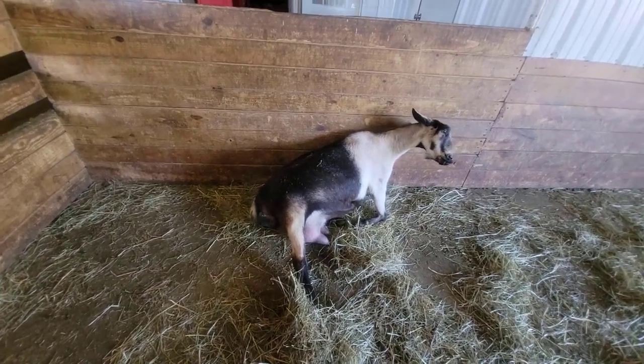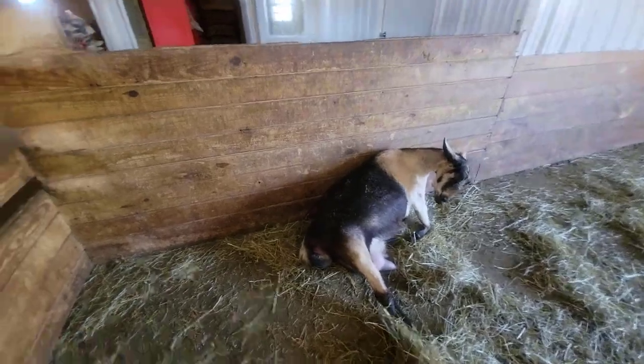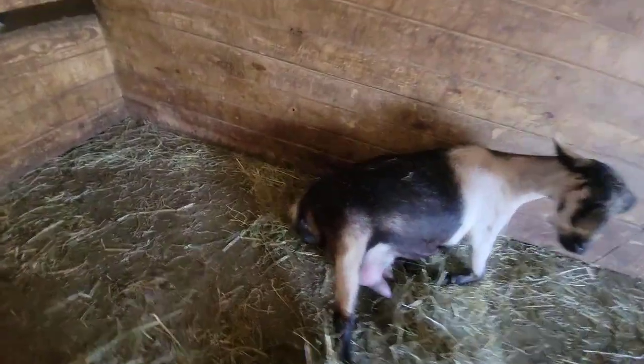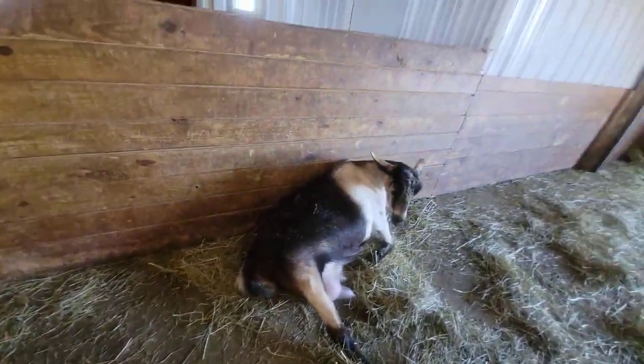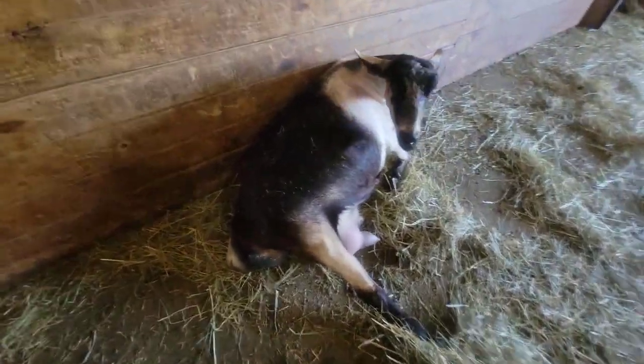Hey guys, we are here with Varnish, and she has a baby literally right here. She's got some good contractions going. We have got the head out, but it's still in the bubble. So I'm just gonna spread a towel here real quick, and then we're gonna go ahead and get this baby delivered here.